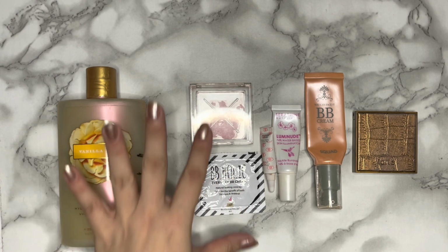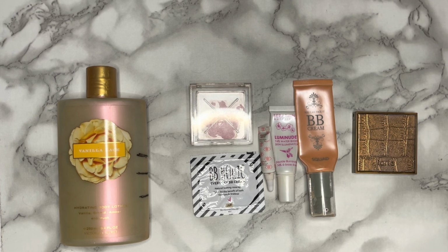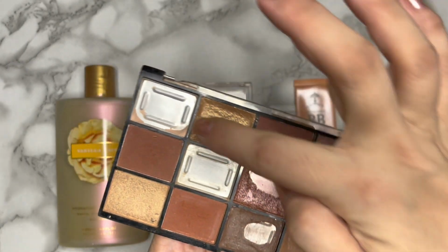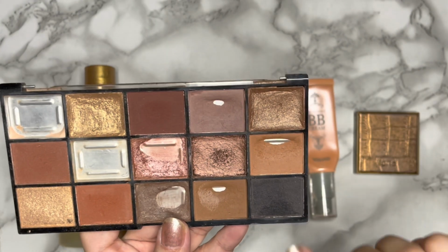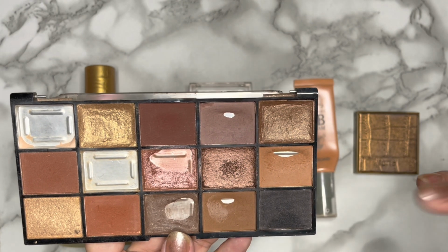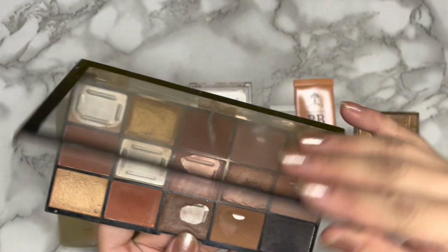There you go. So I have 7 products in here. Some of the products I showed you earlier, I'll still continue working on them, hoping that I would be able to hit the goal. So for example, this Eyeshadow Palette, I'll continue working on this one, the shade here. My goal is to use that up, and then I would be using this black shade as an eyeliner, as well as this brown shade, and sometimes I may use this pink shade as well as a topper.